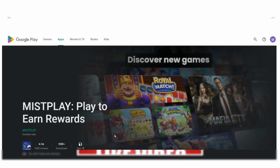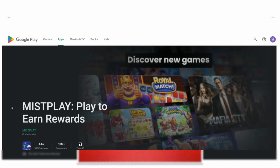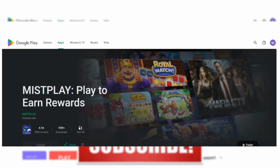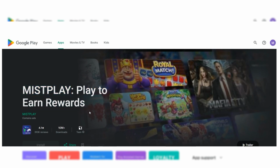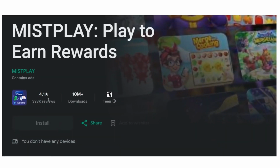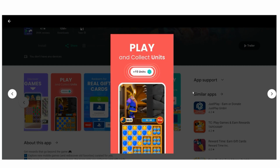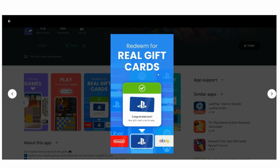Let's dive right into the first app. The leading app that rewards users for playing games is the Misplay Play to Earn Reward app. You can find it on the Google Play Store, where it boasts more than 10 million downloads and 349,000 positive reviews. The process is straightforward. Select a game from their collection, play it, and then redeem gift cards for real money.